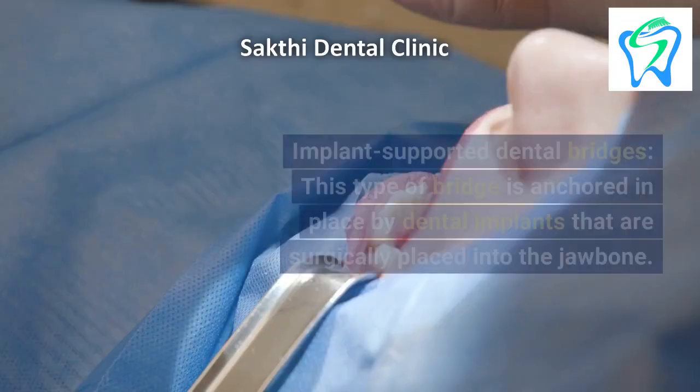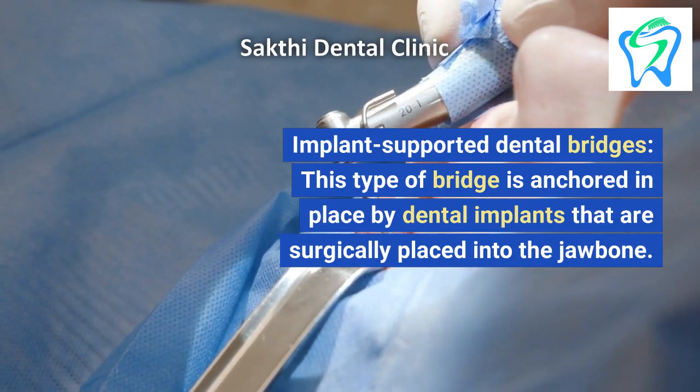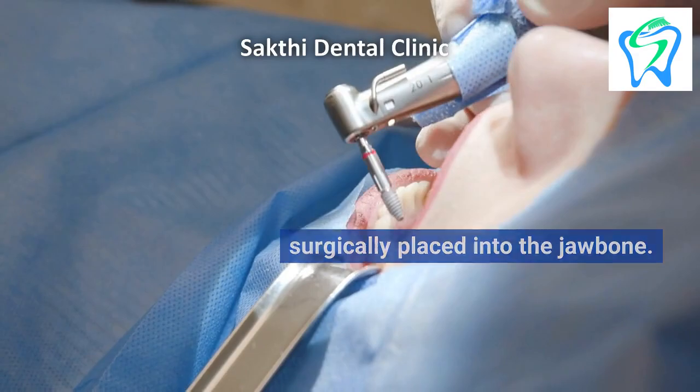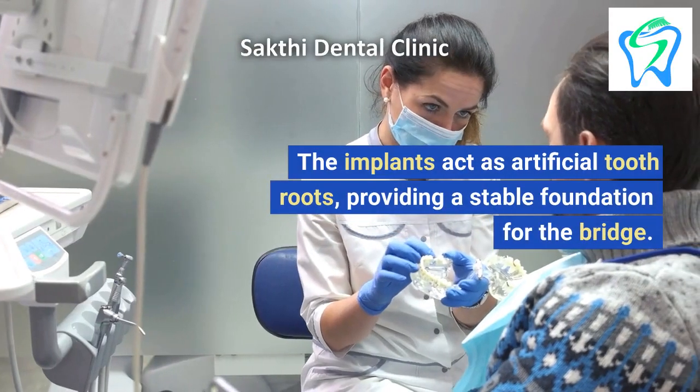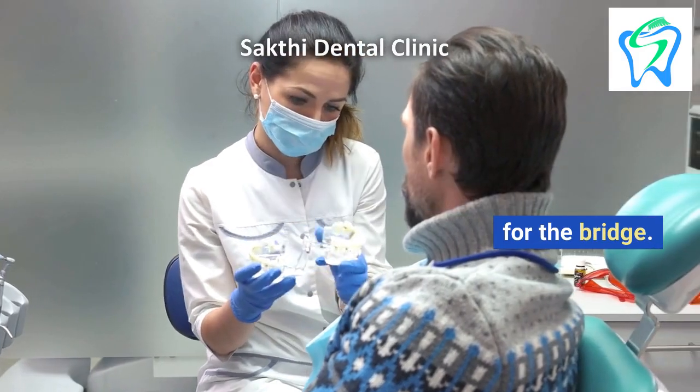4. Implant-supported dental bridges. This type of bridge is anchored in place by dental implants that are surgically placed into the jawbone. The implants act as artificial tooth roots, providing a stable foundation for the bridge.